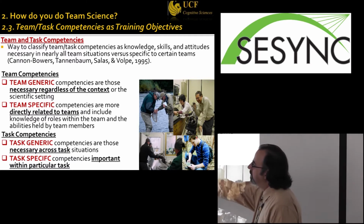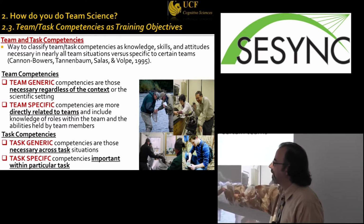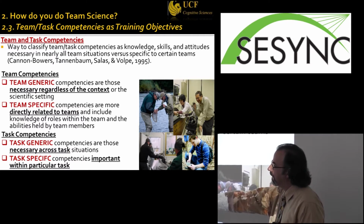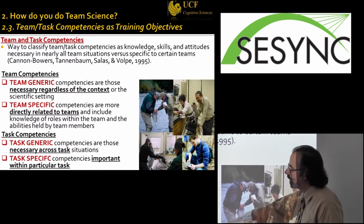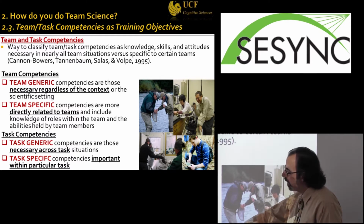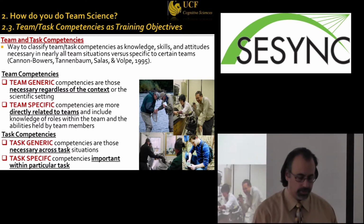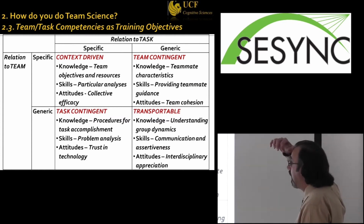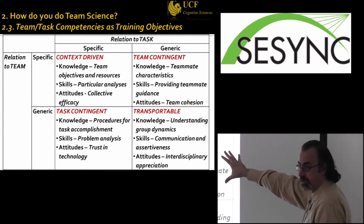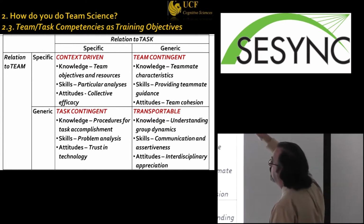So the team generic competencies are the things that are necessary regardless of the context or the setting. The specific ones are the competencies that are directly needed for a particular team in which one is working. The task generic competencies are something that you can take with you no matter what task you're working on. Task specific are the ones that are associated with a particular task that you're trying to address. So with that kind of taxonomy, you come up with this nice little 2x2 matrix of the specific competencies and the generic competencies that are necessary to be trained.